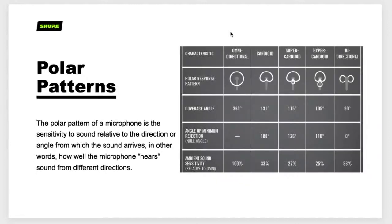Next up about microphones, what we want to think about, and what I'll show you a little bit later, is polar pattern. Okay, so with your polar patterns, these are the most common: omnidirectional, cardioid, supercardioid, hyper, and bidirectional. Now, cardioid looks like a heart. A heart, people, get your head out of the gutter, okay? It's a heart and comes from cardio, and that's the most common. That's the one that's going to pick up what's coming directly into the front of the microphone.